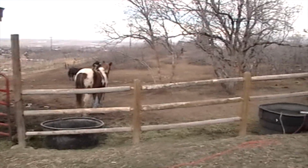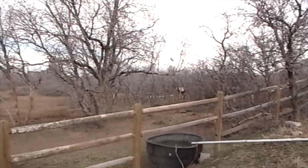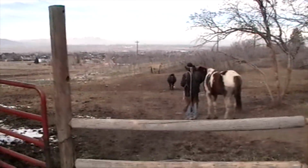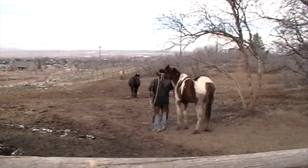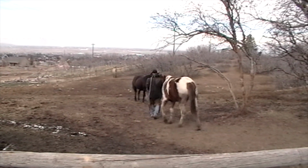He's standing off in the oak there a little bit. Copper won't come to you, at least he won't come to me in the pasture, but he doesn't run from me. I can walk right up to him and put a halter on him, as you'll see here shortly.